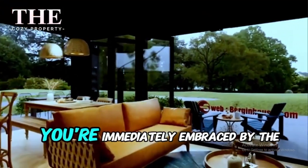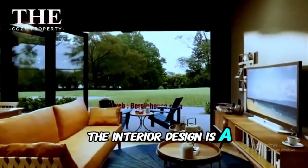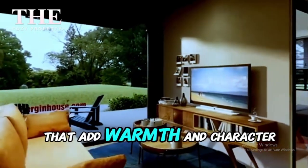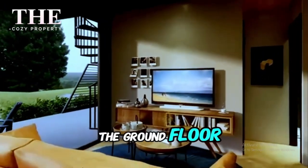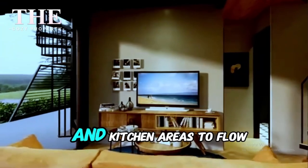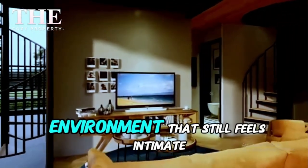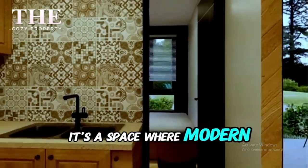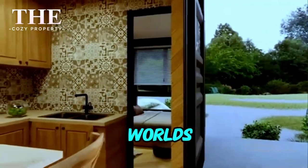Stepping inside, you're immediately embraced by the cozy atmosphere. The interior design is a masterclass in the use of wood, with rich, natural finishes that add warmth and character to every room. The open-plan layout on the ground floor allows the living, dining, and kitchen areas to flow seamlessly into one another, creating a spacious environment that still feels intimate and welcoming. It's a space where modern living meets the comfort of a rustic cabin, offering the best of both worlds.